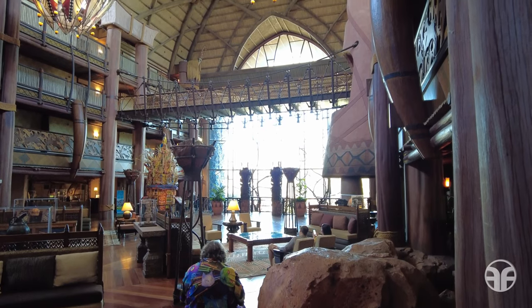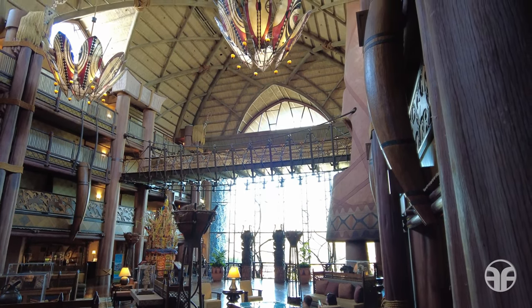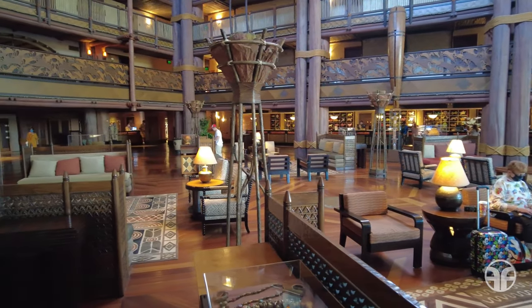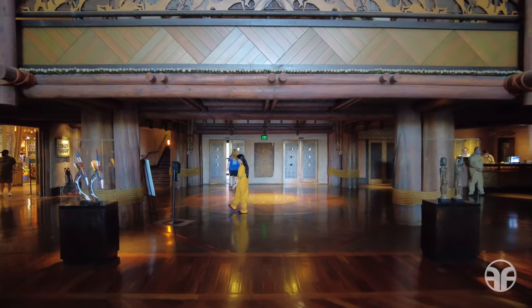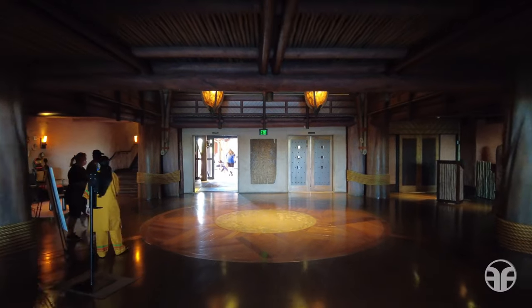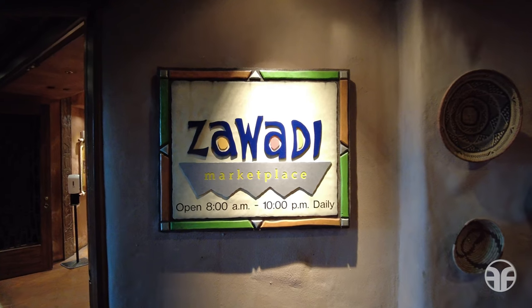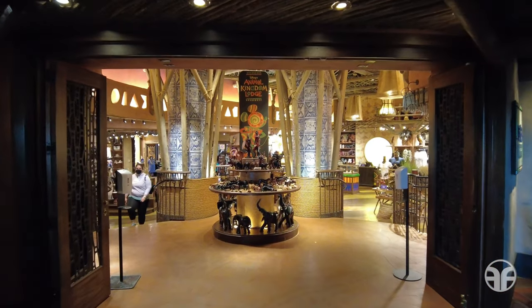Over to the right-hand side is a suspension bridge that hangs precariously over the lobby. On the other side is the long reception area for check-in. Up ahead is the main entrance of this resort. And over to the left-hand side is the Zawadi Marketplace. It's open from 8 a.m. to 10 p.m. daily. Let's go inside and take a look.